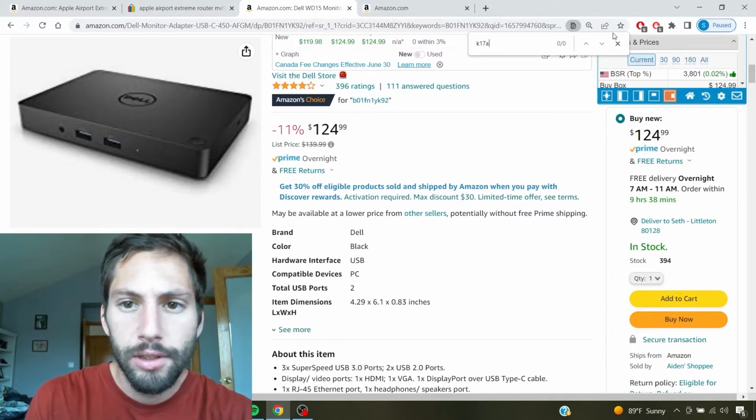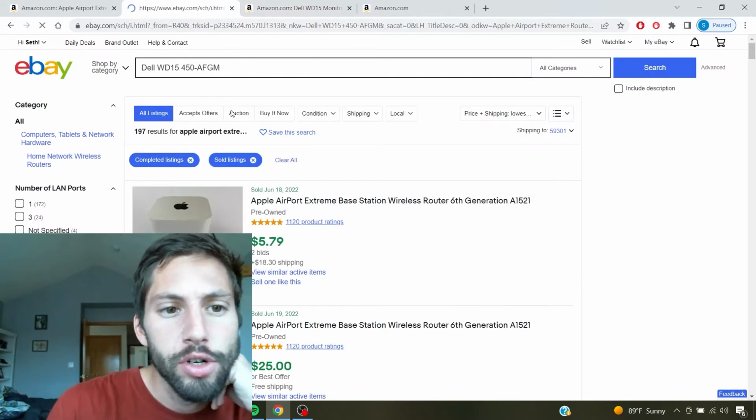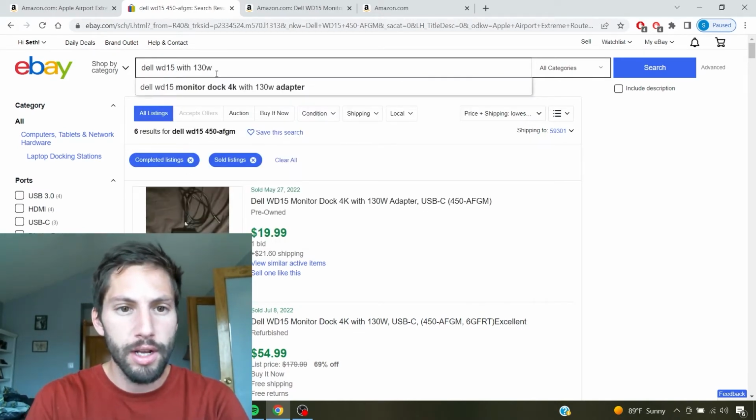T17A. It's not showing up for some reason. So we'll search this. Try searching with 130 watt adapter.